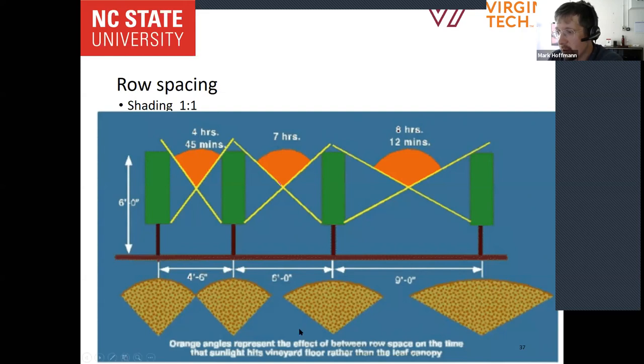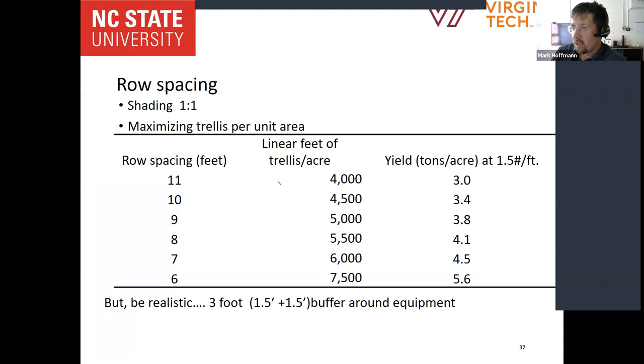As you can see here with the small row spacing, like 4 to 6 feet, you're looking at about 4 to 5 hours of sunlight at 6 foot of height. If you have a 6 foot row spacing, you are looking at 6 hours, and with the 9 foot row spacing, you're looking at 8 hours and 12 minutes in this case.